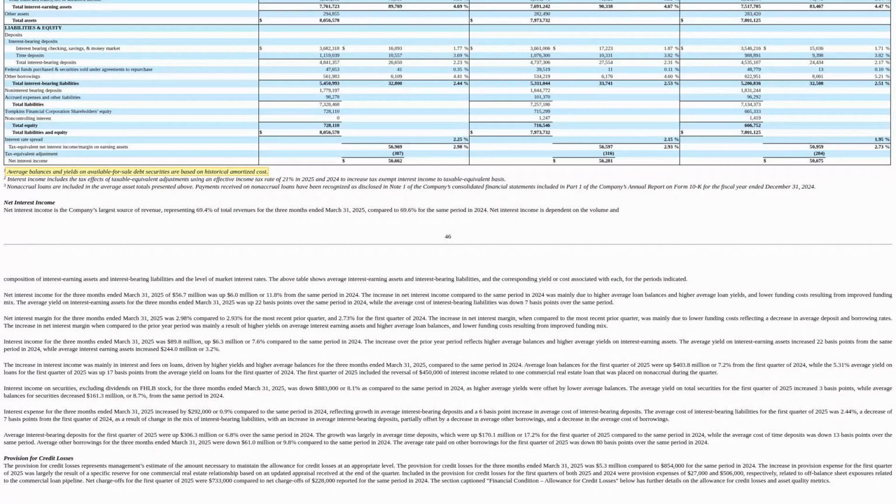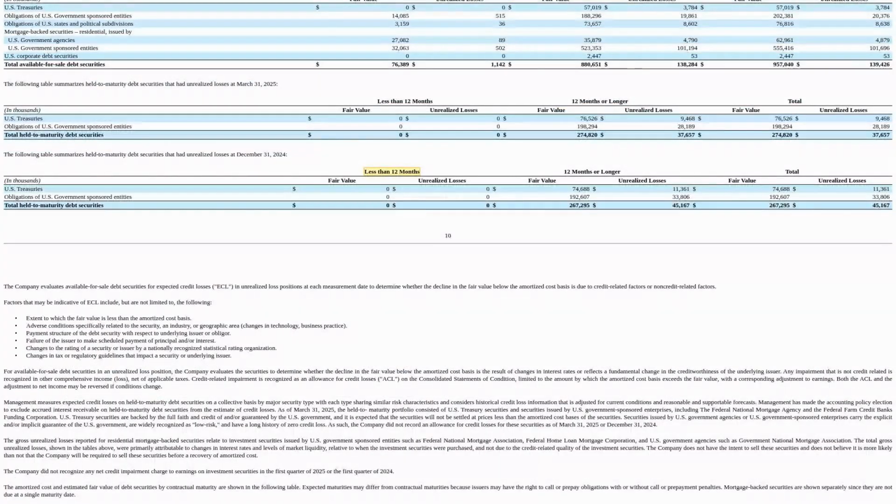They do, however, have some gross unrealized losses. Those are losses they could have if they sold everything today. Most of those losses would stem from US government securities. So what's the verdict? Is Tompkins Financial a buy?